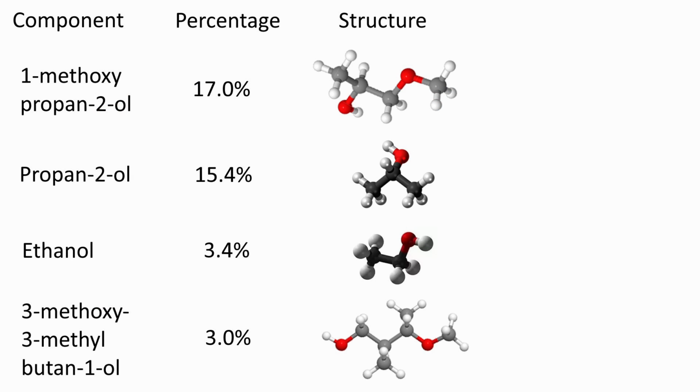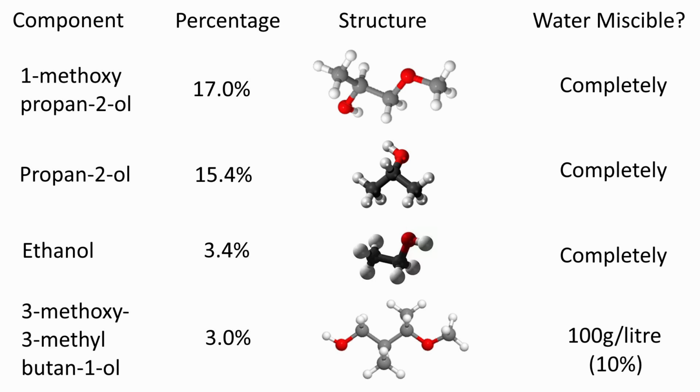Now, delving further into the MSDS, we can see how much of each of these is in our paint, and looking them up on any chemical database can show us one important factor: their water solubility. Our isopropanol and methoxy isopropanol are making up the majority of the solvent content here, and both are fully miscible with water. That means that no matter how much you add of one to the other, they're fully compatible.